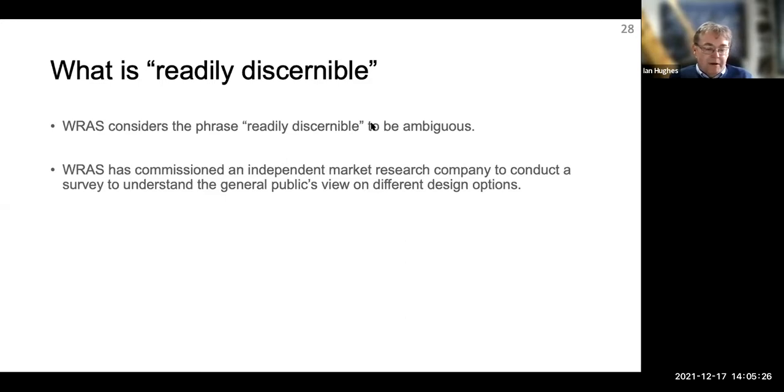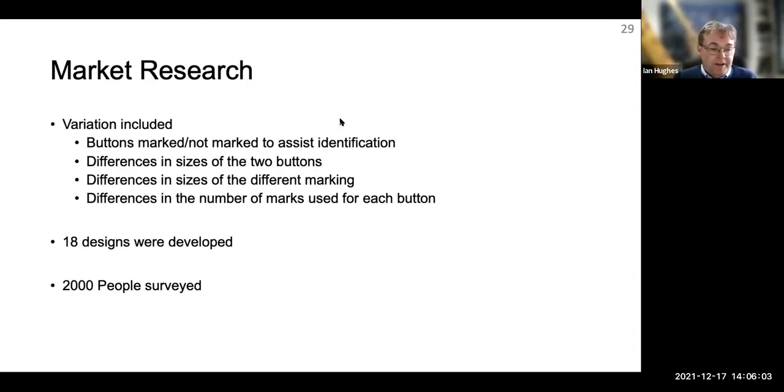So as far as readily discernible is concerned, what we've looked at is, we need to try and understand how easy it is to understand these buttons. I think we've all come from a background where we've spent time looking at these products, and we probably have a bit more knowledge and understanding of how these buttons operate. It was quite important to us as an approval scheme to understand what the man in the street felt when tasked with identifying the lower flush button. So we commissioned an independent market research company to run a survey of 2,000 people. We looked at some of the designs in general circulation, and we came up with 18 designs of our own that use some of the themes that existed.